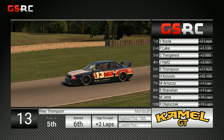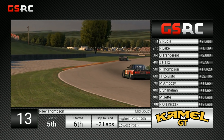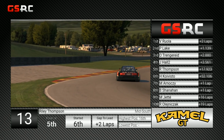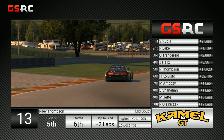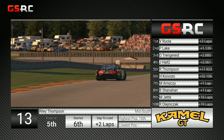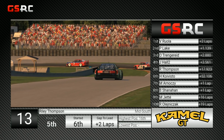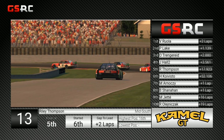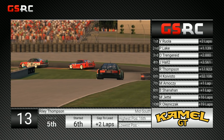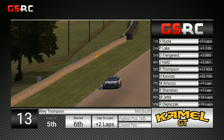Riley, early on, you were kind of keeping touch with the leaders, and then they just started to streak away. What's been going on with your pace lately? We saw you win some races, and now you've just been kind of lingering in the mid-pack. Yeah, I think right now we're just out of it. In turns 5 and 6 with the Corvette bridge, I was losing so much time and locking up a lot, so that didn't help at all.